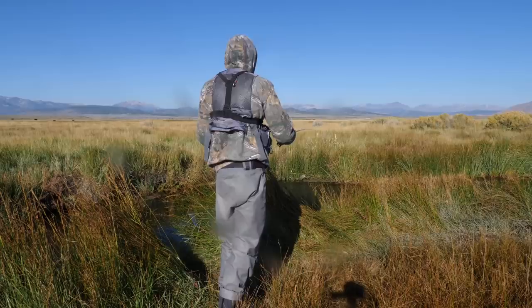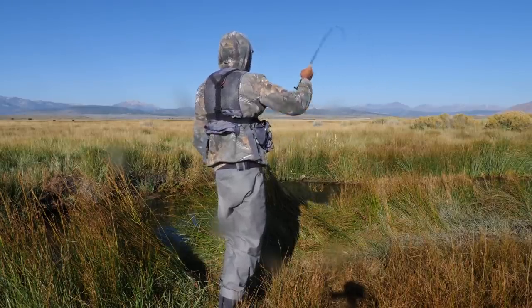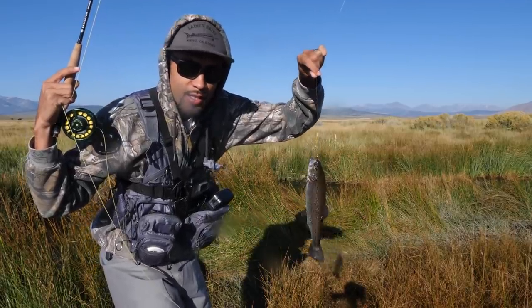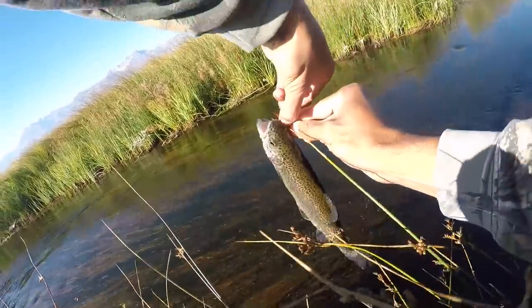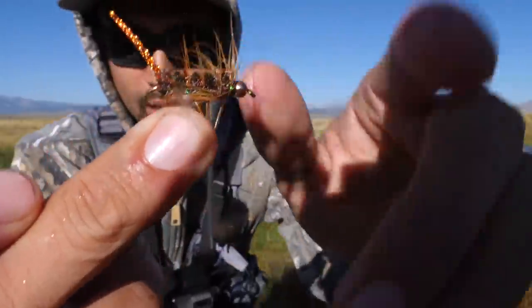He almost went for it. There he is again. He took it, got him. On the streamer, baby, let's go. What a beautiful thing to see that fish come up and take this. My goodness, beautiful wild rainbow. I'm going to release him. There he goes. That's the little thing.